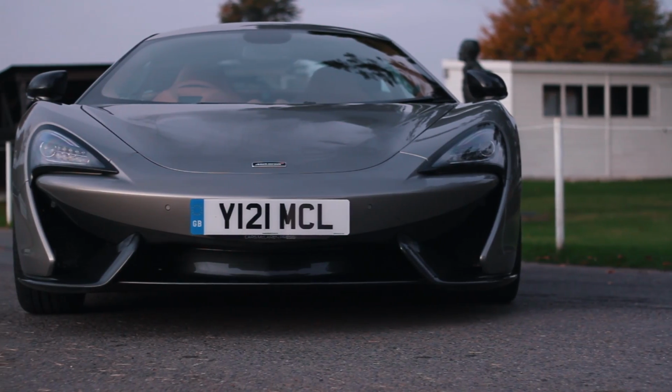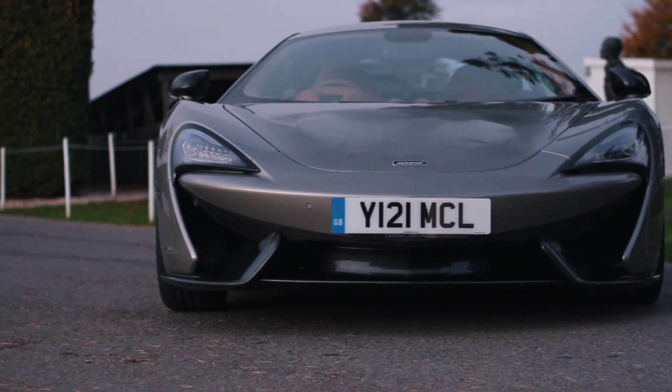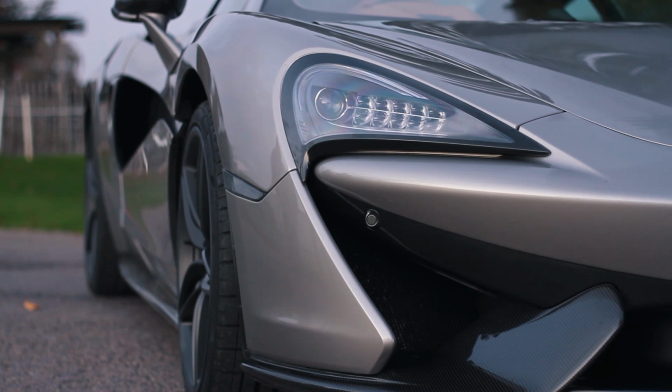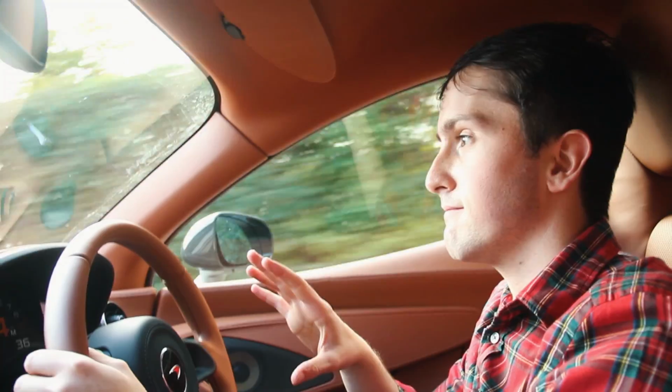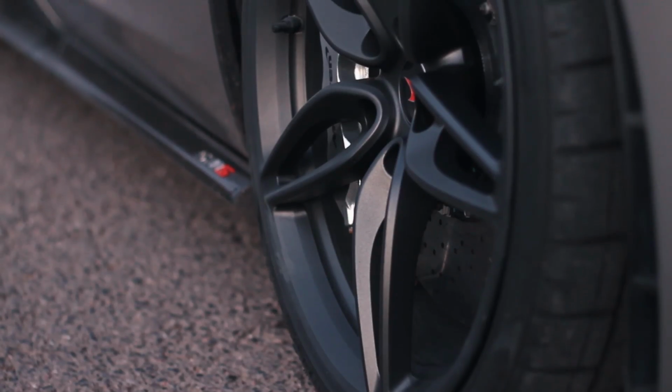As for the looks, I think this is one of the prettiest sports cars, supercars, whatever you want to call it, on sale. It's really, really nice looking. The back, I'm perhaps less keen on, but the front, it's a really stunning car.